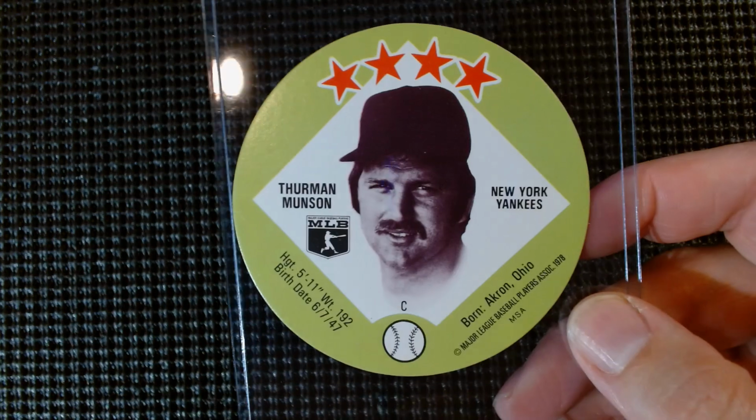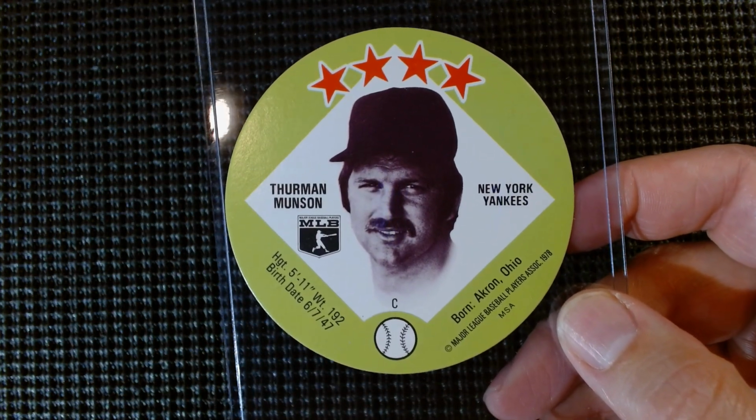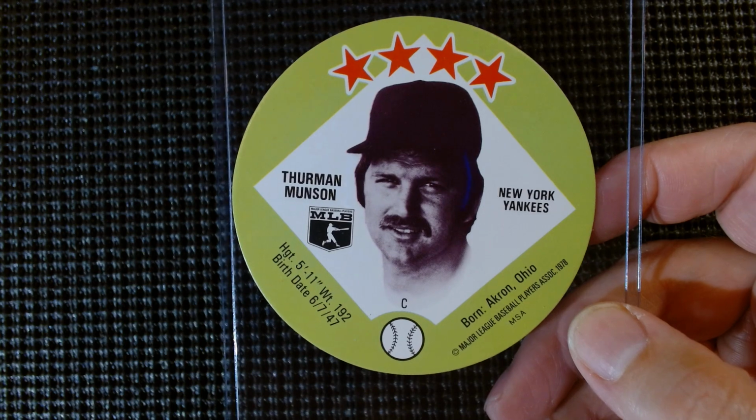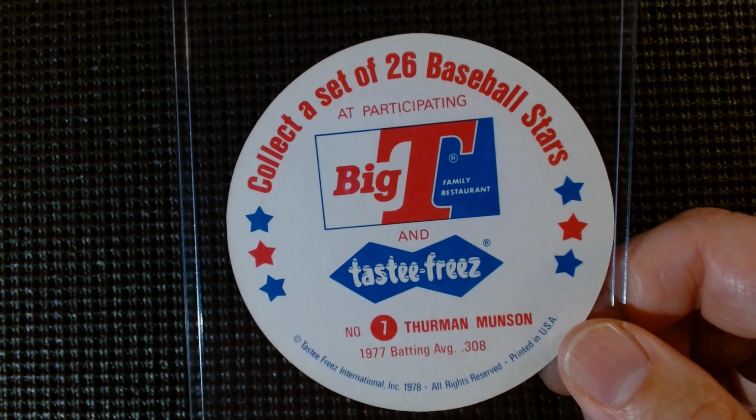There you go, that's a great one. Look at that green on that Thurman Munson, New York Yankee. I don't know when he died, but it couldn't have been too long after this. So Mr. Thurman Munson for Yankees fans. Number 7.